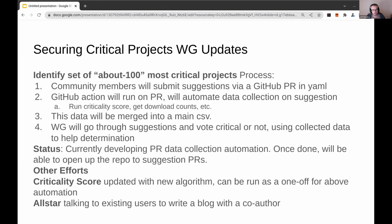And as humans, when we look at the data, we know the nuances there. Like we don't put our full determination on criticality score versus download count. We want to be able to see it and make a determination as a working group on whether we think that project is critical or not, and it gets included into the set. So this is the main process.